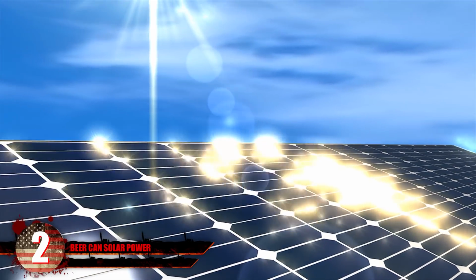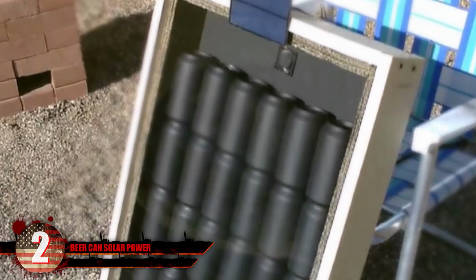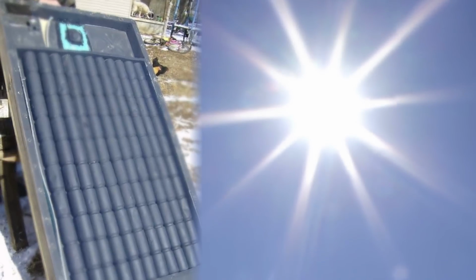The sun's rays can heat up the beer cans, which releases hot air, and it was even used to heat up his water heater to 51 degrees Celsius or 123 degrees Fahrenheit. Although it might be a little bit tricky to recreate, we're sure if this guy did it, so can you. It only costs him $53 to make, not including the contents of the can.